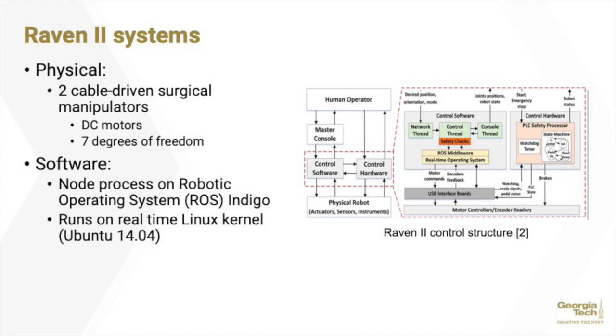Physically, the Raven 2 systems have two cable-driven surgical manipulators, with DC motors and 7 degrees of movement freedom. On the software side, it's a node process on the Robot Operating System Indigo, which is the common robotic operating system. It also runs on a real-time Linux kernel. This one used Ubuntu 14.04.